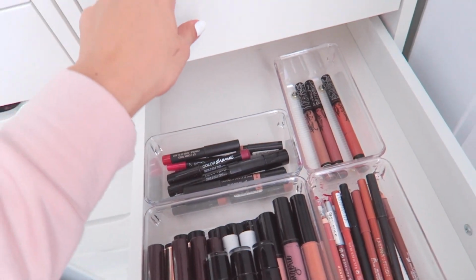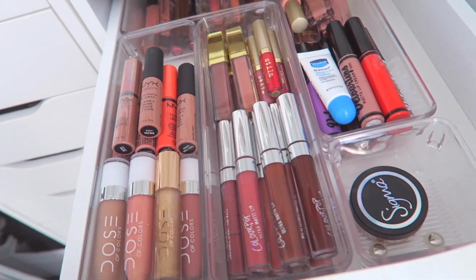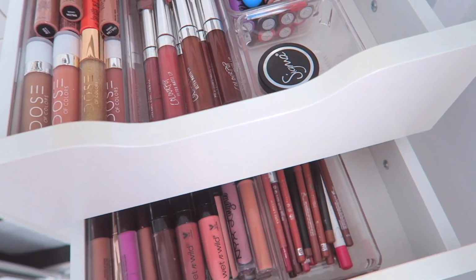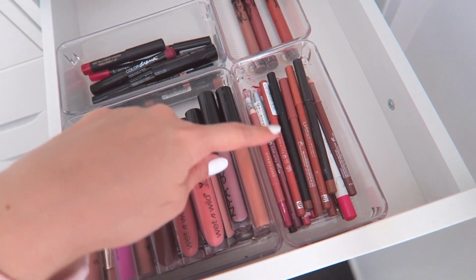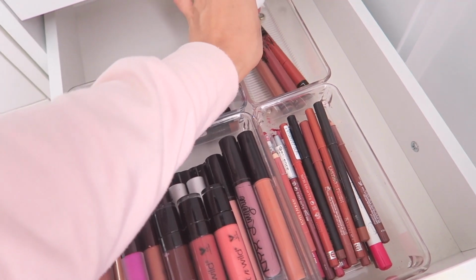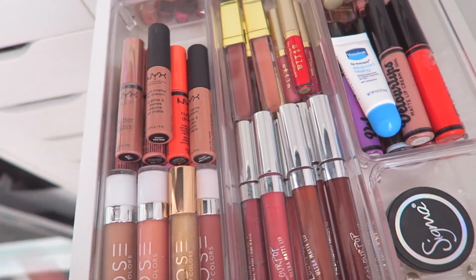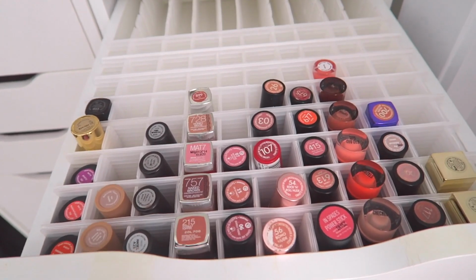I wish I could compact these two drawers into one, to be honest. Probably gonna have to go through this again and toss some more, but for the time being I'm liking how organized it's looking, so can't be too mad about that. But yeah, we've got liquid lipsticks, lip liners, some more extra Kat Von D ones, which I don't even know if I'm going to keep, to be honest. And then of course we have lip glosses, more liquid lipsticks, all that kind of stuff. And then of course, last but not least, at the top we have lipsticks.